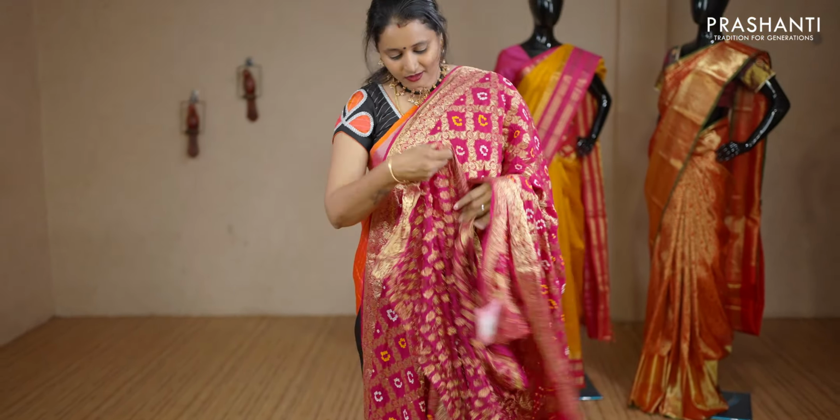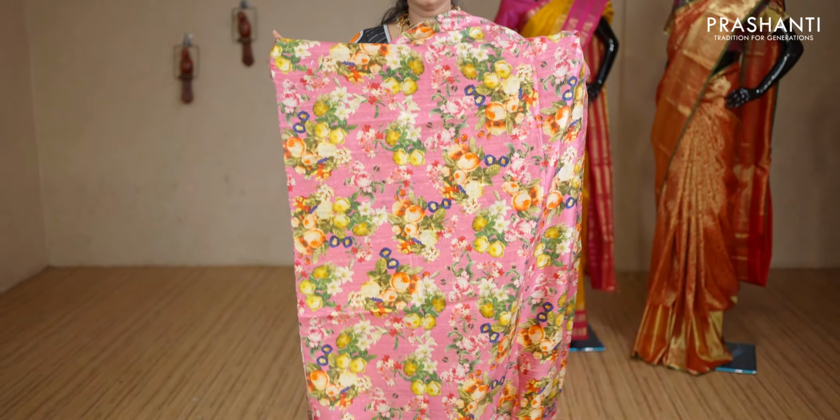Pure tussa silk sari with floral digital prints in borderless style. The entire sari has got all over floral prints running throughout the body with a printed pallu. That's the pallu. And this has got a running blouse in the same color. Priced at 6,490. Pink with grey.